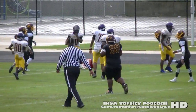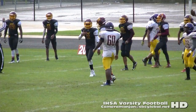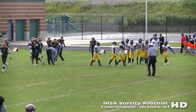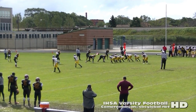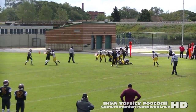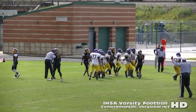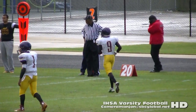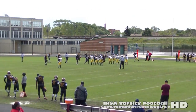Finally driven out of bounds after picking up another Boilermaker first down. A gain of 14 yards. Boilermaker first. Up the middle, number 20 of the Boilermakers for a small gain on the play. Second down. Gain of 7 on the last play brings up a second and 3, Bowen.